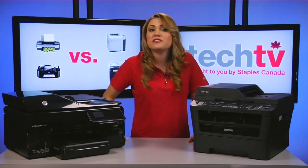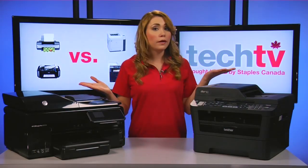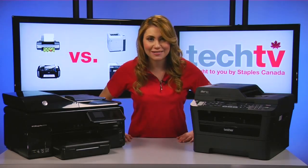Hopefully you're a little closer to deciding between an inkjet or a laser printer for your home or office.